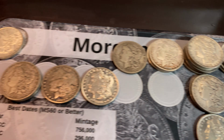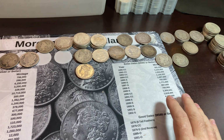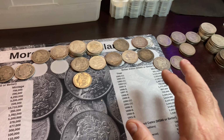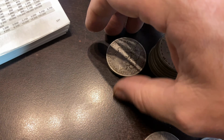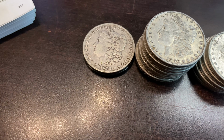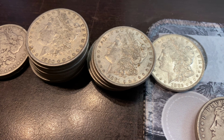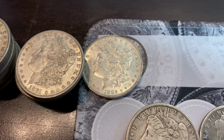All right, I've double checked all the coins. They are in the correct placement. I believe we have 7 better dates and some nicer coins. I'm not going to go through them all right now as far as their condition because I still have to check for VAMs on many of the nicer ones, but let me cover them really quick. 2 1878 Phillies. Both are the 7 tail feathers, not the 8 tail feathers, which is worth more. Bunch of 1880 O's, as well as an 1880S. Bunch of 81 O's and an 81S. We have an 82 O in decent shape.